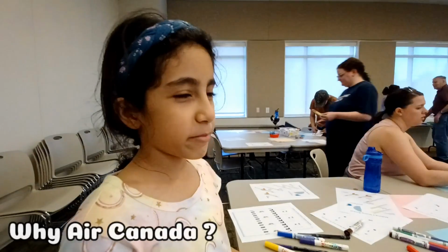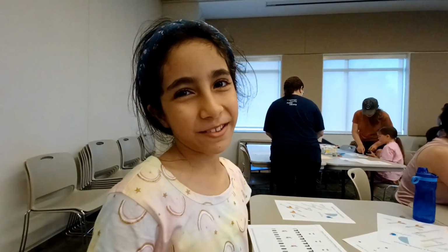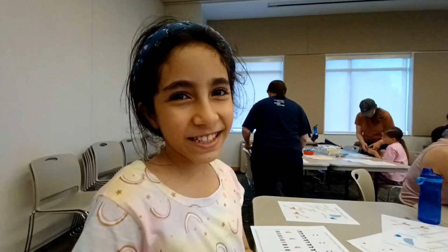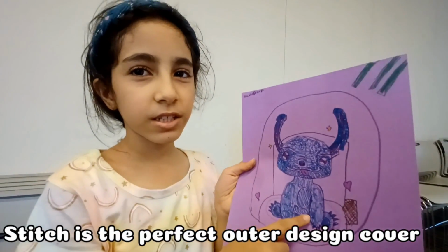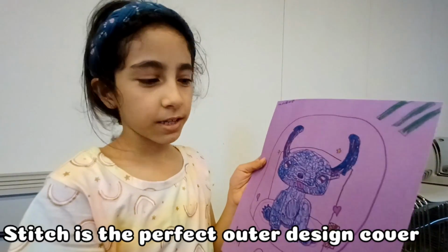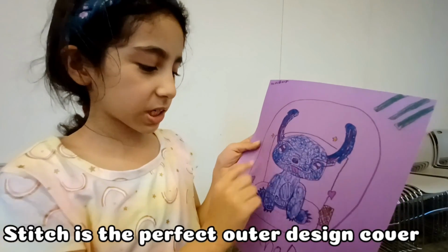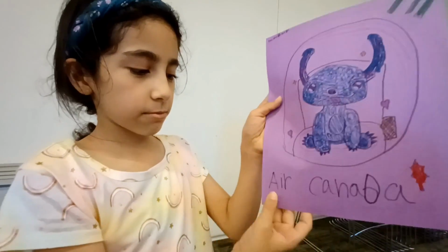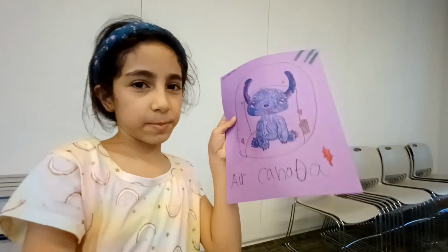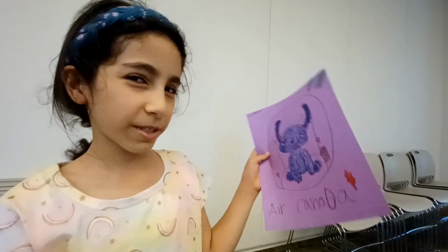Why Canada? Because that's the only airplane name I know. Really? Yeah. Okay. Canada. This is for the outside of the plane. I put Stitch. Is it a plane? A rocket. I put him on a seat with a cup holder and some sparkles and some hearts, and he's looking out the window, and there's some green stripes, and it says Air Canada. It's a plane name. Who is he? Stitch from Lilo and Stitch. He's an alien. That's why I thought to put him on a rocket ship.